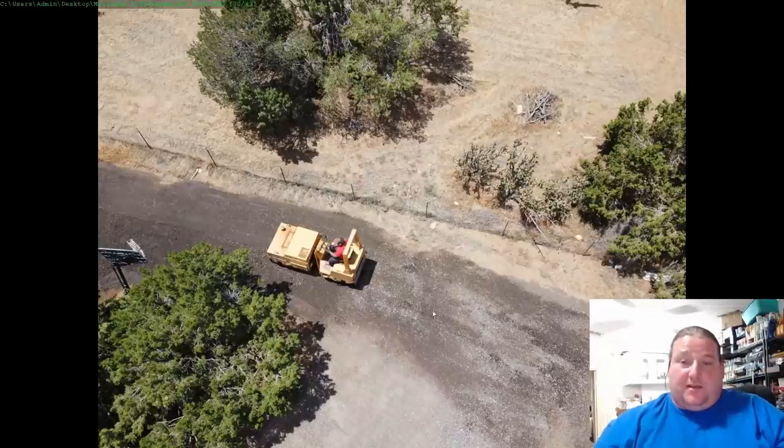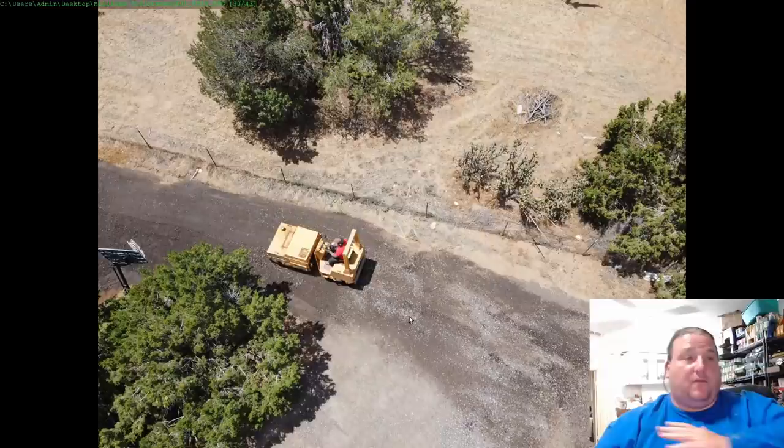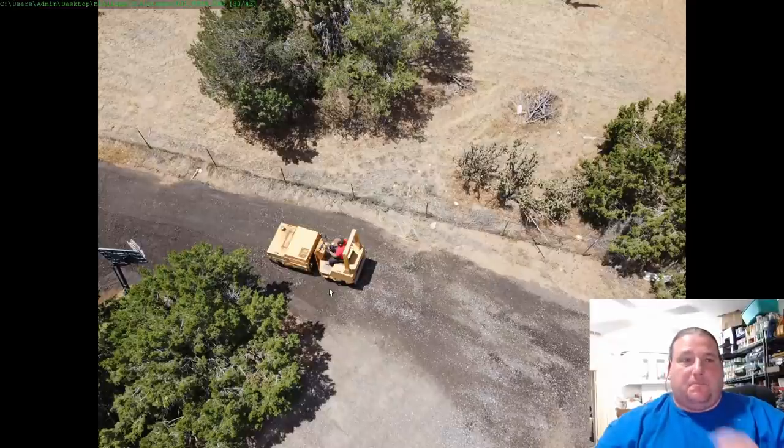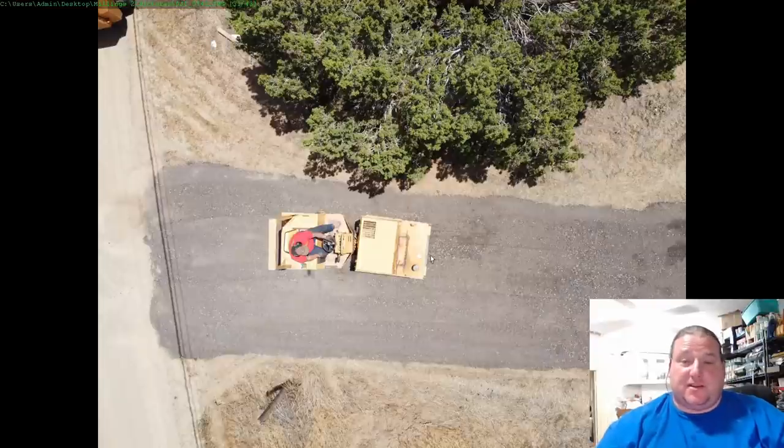Now this is later, they've spread all of the millings, and now he's working. Right now the millings are soft. If you step on it, you can actually sink into it. It feels like heavy sand. But then when he goes over it with the vibrating roller truck thing, it packs it hard as rock. And the difference is amazing. It's really an amazing transformation once it's compressed.